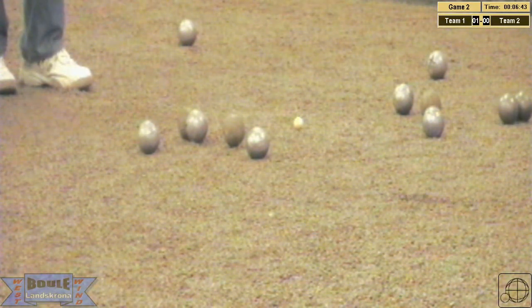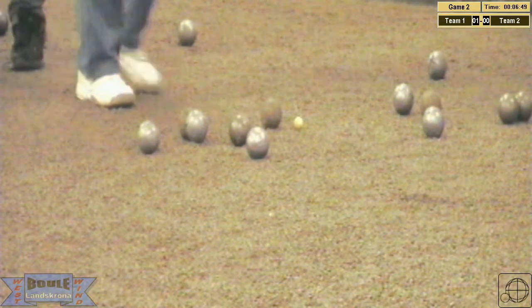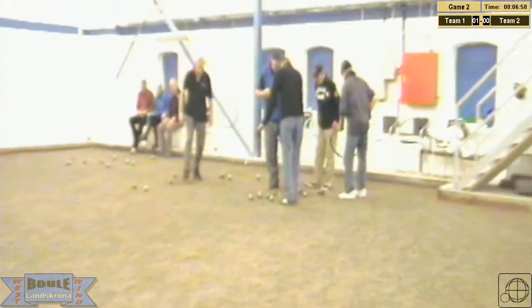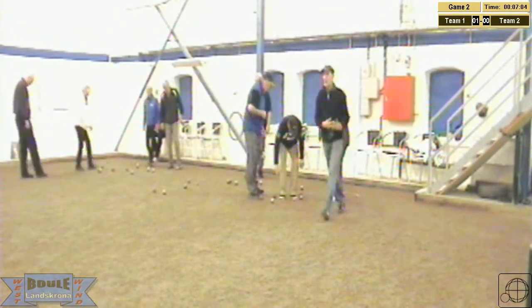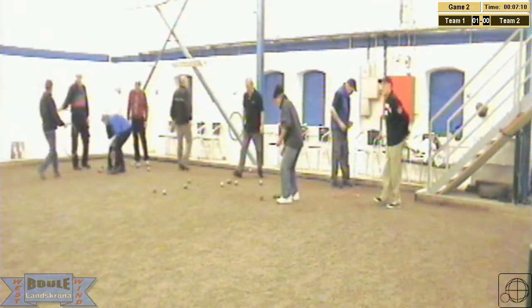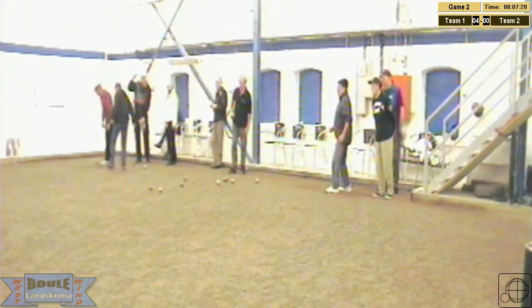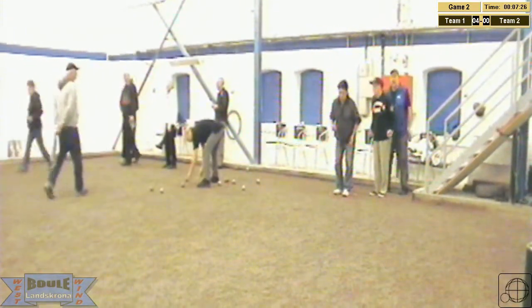He goes way out to the right. His last attempt is a little bit more straight and manages to push in. May have got 3 points in this round. Yeah, 3 points it is. So team 1 pushes ahead, now leading by 4 points.